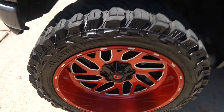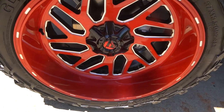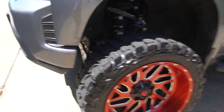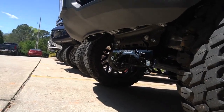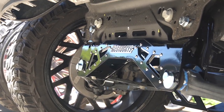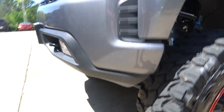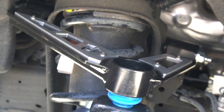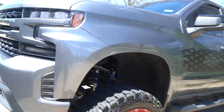Obviously, you got the 24x12 Fuel Tritons with the Gladiators, 37, 1350, 24 Gladiators. I mean, is it a Southern Tire build at this point? If it doesn't have a McGaughy's kit, I feel like that's just a must-have with the upper control arms up top. Always a beautiful accent as well.